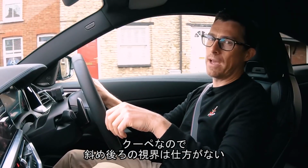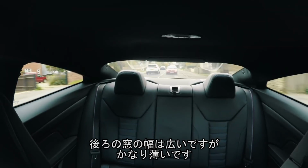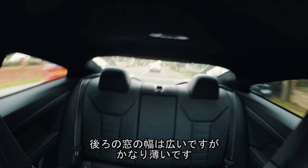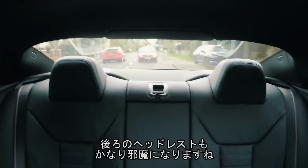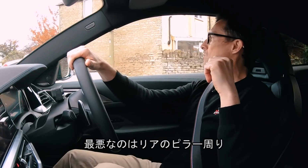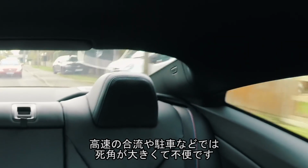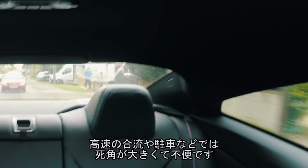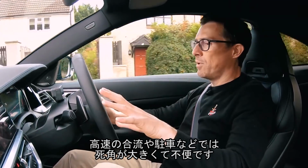Visibility is all right, looking forward. Though obviously being a coupe, you do have some restricted over-the-shoulder visibility. The rear window is quite shallow. It's wide though, but it is a bit obscured by those 2 fixed headrests on the back seats. What's not so good though is the rear 3/4. Because that rear pillar's very thick, it does create quite a blind spot, which is annoying when you're pulling out at junctions or trying to manoeuvre while parking.